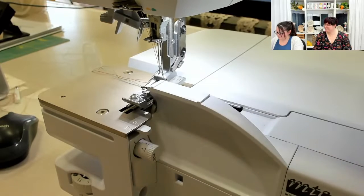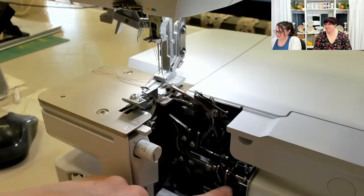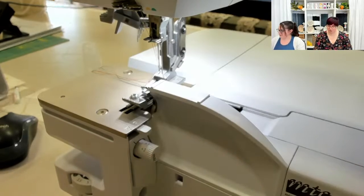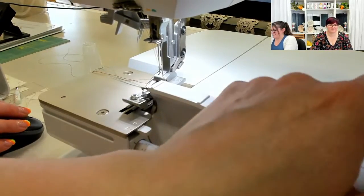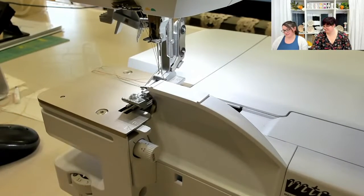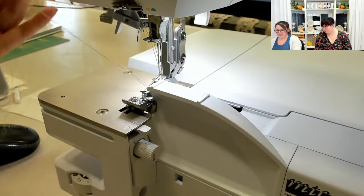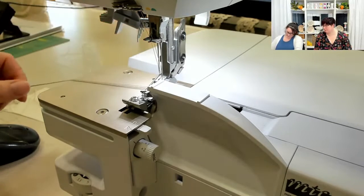Yes, it's a little slippery. And now I'm going to check and make sure that my tubes are open, because as I learned about 5 minutes ago, if I don't do that, my door won't close. I'm going to lower my foot. And step 1 of 4 thread is I'm going to make a chain.